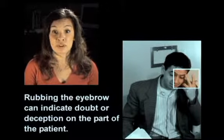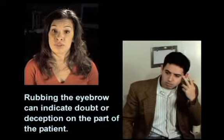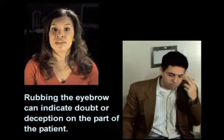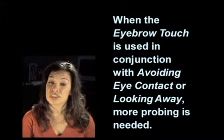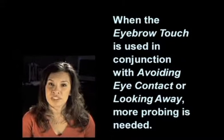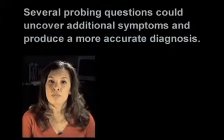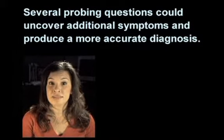This body language cue, used in conjunction with the other body cues, is a good indicator that the patient is being doubtful or deceptive with what he or she is saying. When the eyebrow touch is used in conjunction with avoiding eye contact or looking away, more questions need to be asked. Probing questions could uncover additional symptoms necessary to make the most accurate diagnosis.